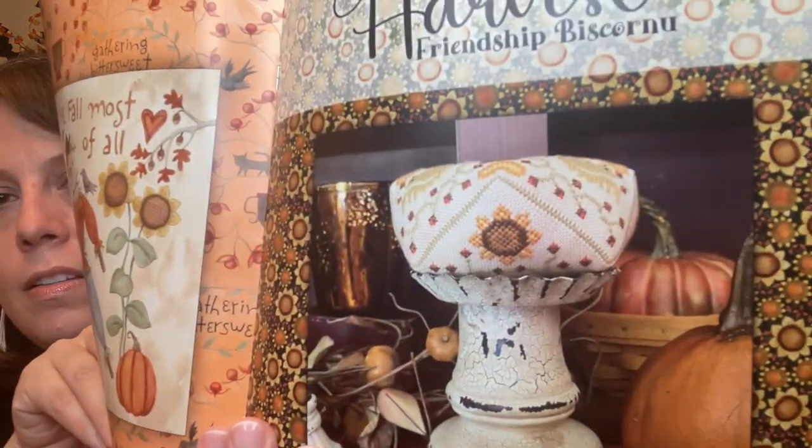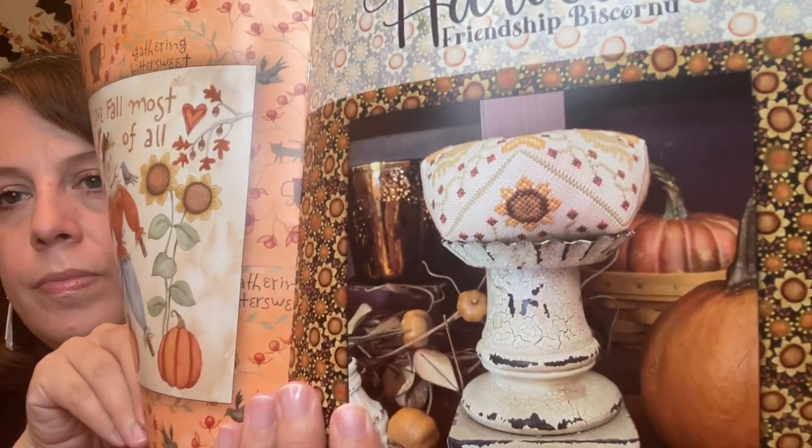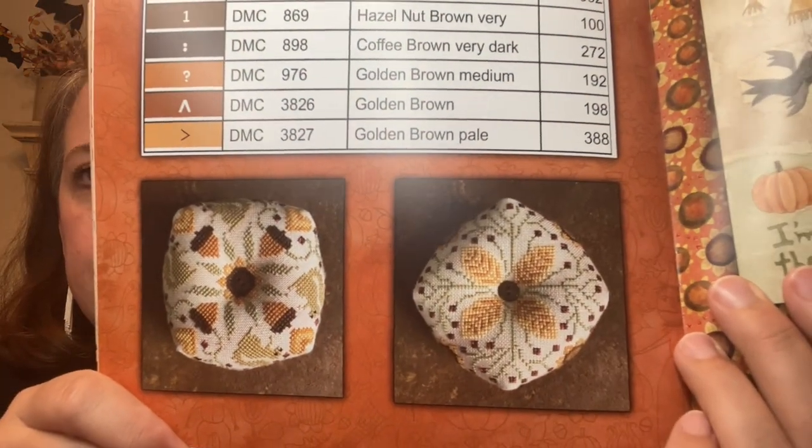Here is a biscornio. And then there's one more pattern. Oh, so this is the biscornio. That's a better photo.